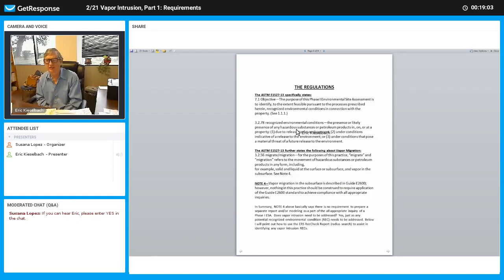So the potential of a release. Now, if you know of a release, that's a different thing. It's definitely a recognized environmental condition. But a potential release is a recognized environmental condition. So the ASTM 1527-13 further states the following about vapor migration. And this is really key, and this is why vapor intrusion, you're looking at it.